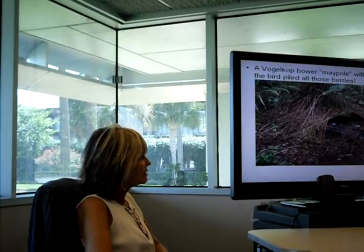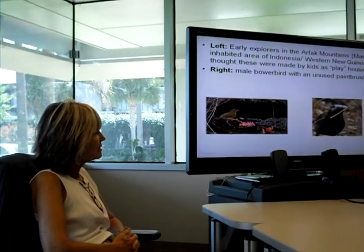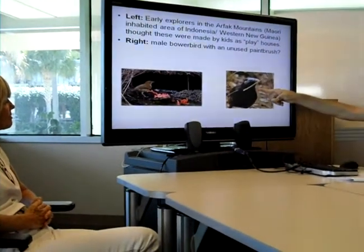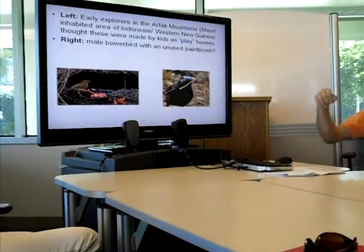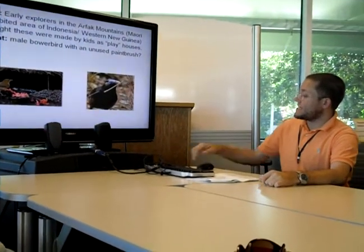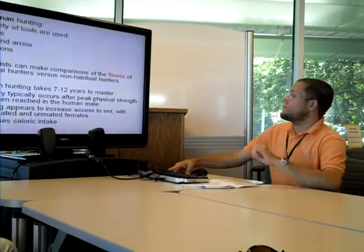Yeah, exactly. It's really hard to believe, but they somehow get enough objects to prop up one stick and then start piling brush around it. And I couldn't find any good videos, which would have been really cool.